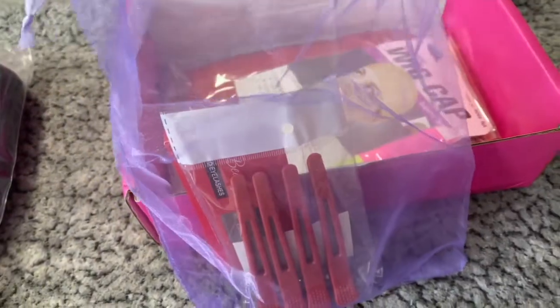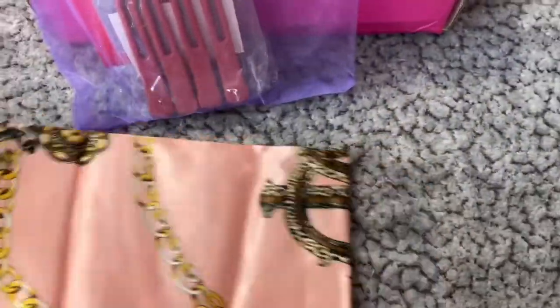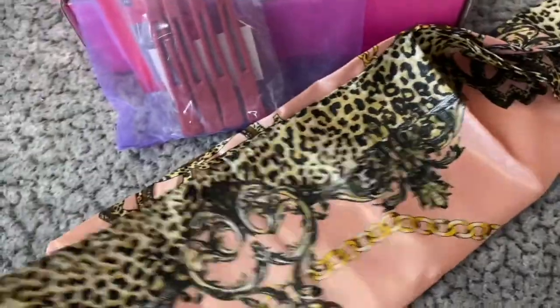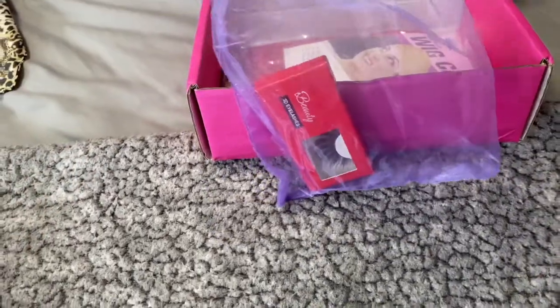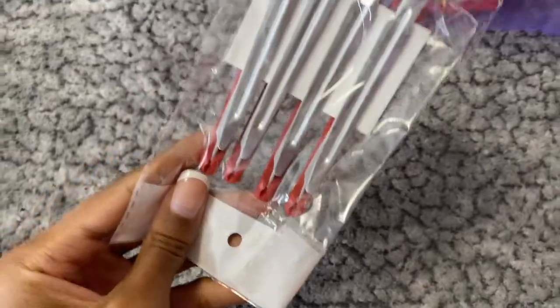Also inside the box, they sent this little organza bag with some goodies in it. It came with a cute little scarf. I'm definitely gonna be using this cause it's in my favorite color, baby pink, blush pink type of shade. Love it. And I love leopard print and chains design on it. Super cute. I will be using that. They also sent some clips. I love me some clips, some duckbill clips. Got to have them. Can't never have too many. So they sent four of those.